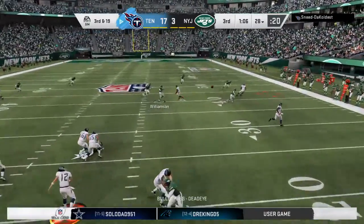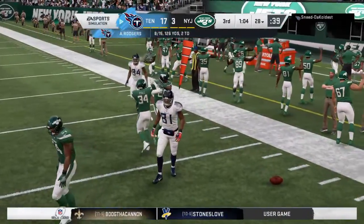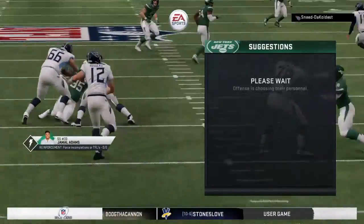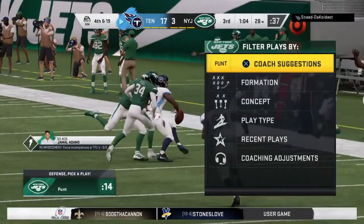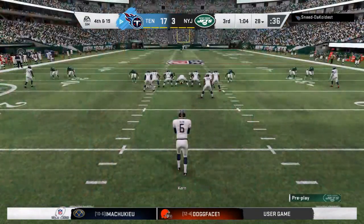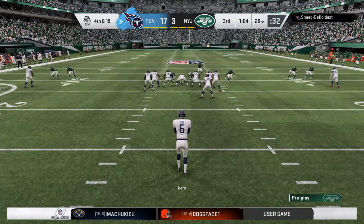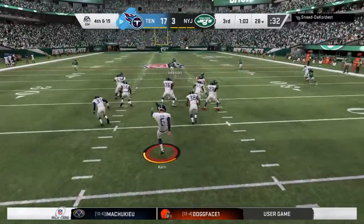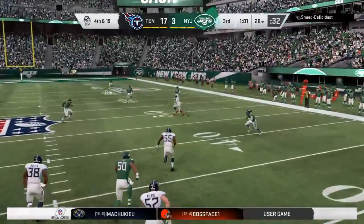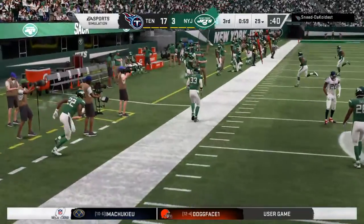On 3rd and long, it's Rodgers. And that will be incomplete. Brian Poole that time there to get a hand on it. Not only was the call spot on, how about the execution of that defense right there? Zone was absolutely locked up tight. He was trying to force it in there on 3rd down. But if there's a time to force it, he felt like he needed to make a play, right? Yeah, exactly right. 3rd down, you've got to try and find something. There's nothing available there for him.